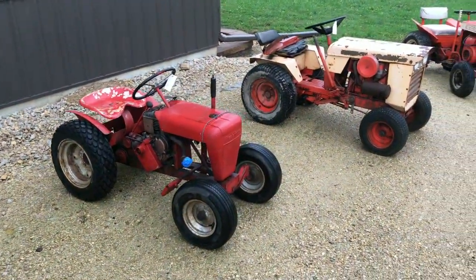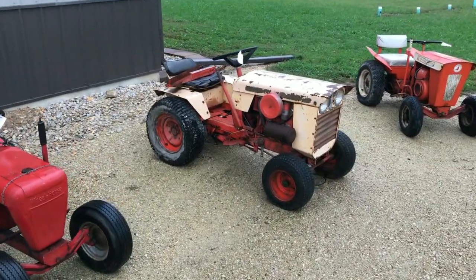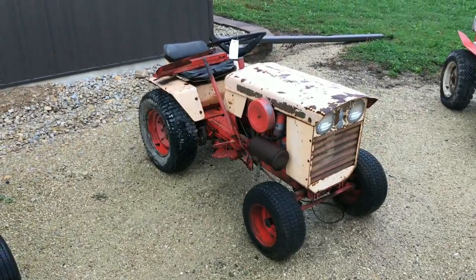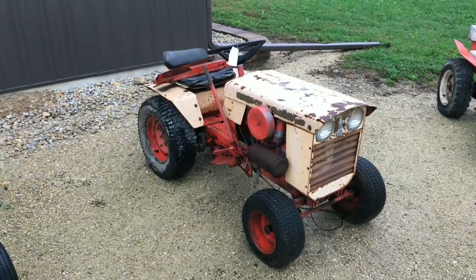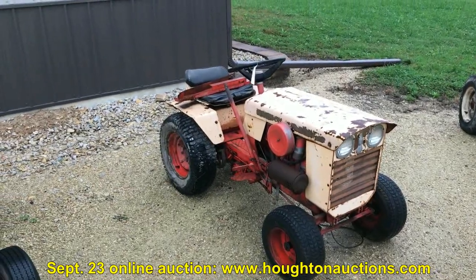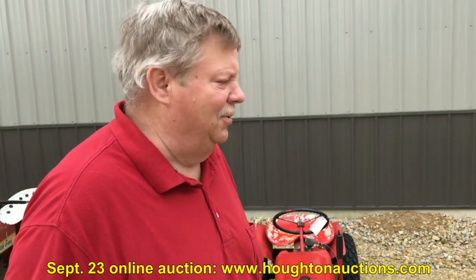Okay, and what do we got next door? Well, this is a Case 120. 1966 was the only year they made them, and it's the only gear-driven Case they produced. The rest were all hydraulic. This one I haven't had running, but they're such a rare tractor that sometimes you just gotta buy them when you see them.